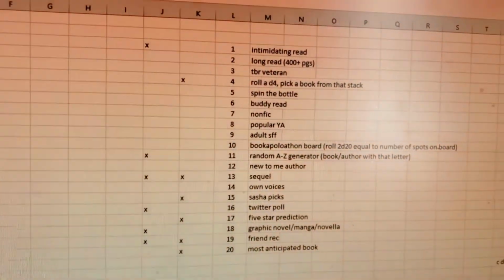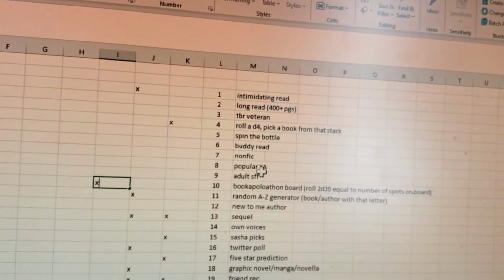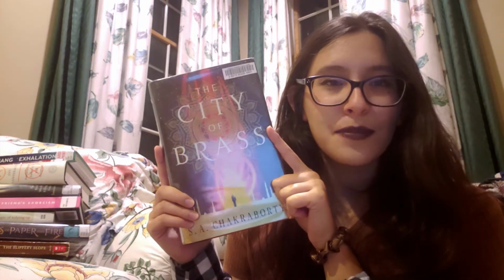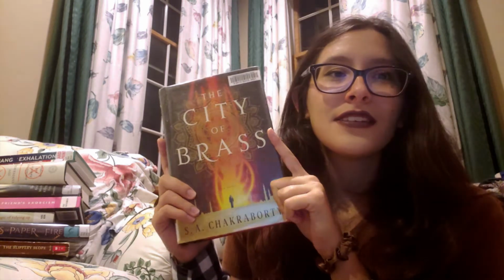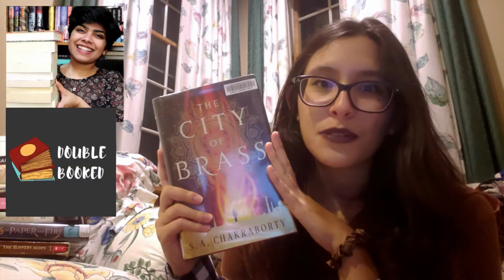Okay, so a 10 means that I get to play Bookoplathon. So let's go through my picks for what I'm going to be reading in the month of October. So first off, I did roll a 1, so I'm going to have to read an intimidating book. That is City of Brass by S.A. Chakraborty. This is a book that I'm actually going to be reading for Antsu's Double Booked Book Club.